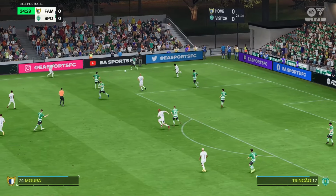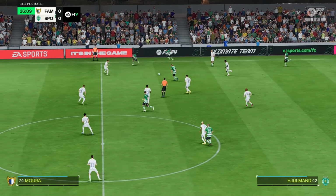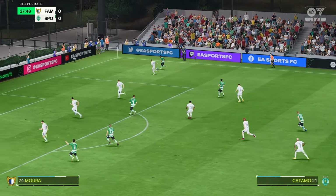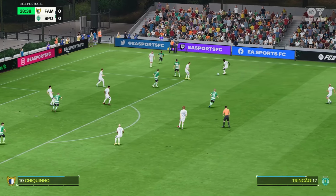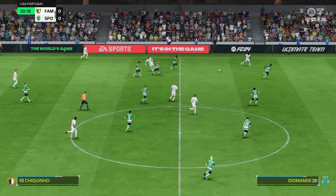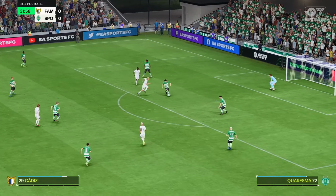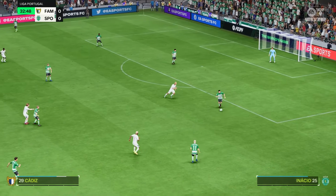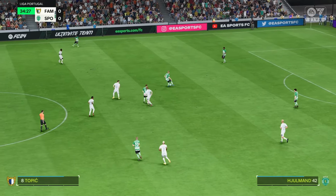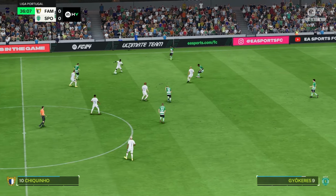Nicely timed tackle. Morten Hjulmand. And Sporting can use width to good effect. Could cross it in here. Now the attack fizzled out. Moving forward effectively. Nuno Santos. Hjulmand. Given away by Sporting.